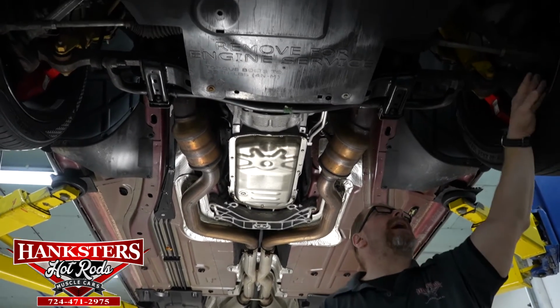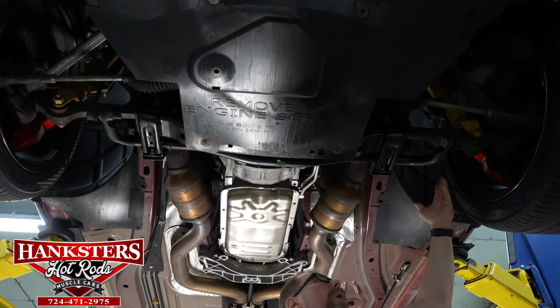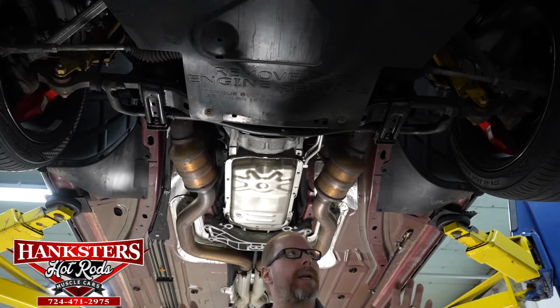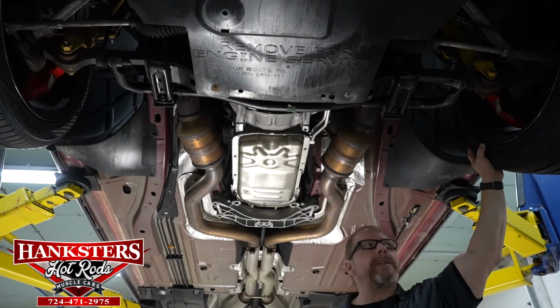Now all your tie rods and so forth have been checked out, and they are all in good shape, as well as ball joints, your spindles and so forth. All of that is in great condition on this car. Like I said, low mileage vehicle. As far as the wheels and tires, this is all going to be factory stuff.